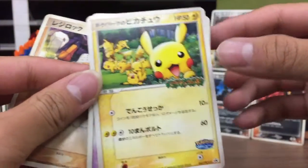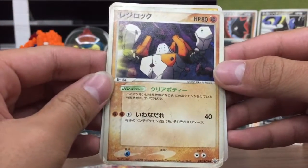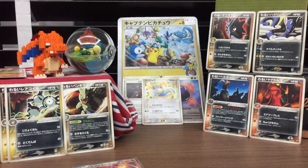And then this is the Pikachu. Not sure how much was lost, so. And this is the Regirock. So yeah, that's what I gained from there. Nothing else much was interesting. Yeah, you guys, the footage of me dying was still here. And then those cards were still here. So that's all good and done.